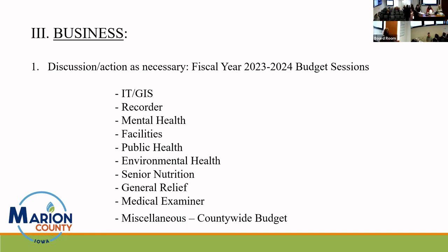Okay, this is my cheat sheet. So contract services, if you change that, do you see where it says change from, change to, in the yellow? Okay, so if you do that, and then if we change the miscellaneous program supplies from 70,000 to 100,000, then it evens it out.